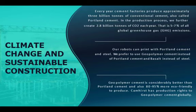This is the CO2 that is killing the ozone layer, right? And it's causing those ultraviolet rays, and it's causing the global warming, all these things that are happening in the world. Camhirst robots can print with Portland cement and steel, but Camhirst prefers to use geopolymer cement instead of Portland cement, with basalt instead of steel, right?